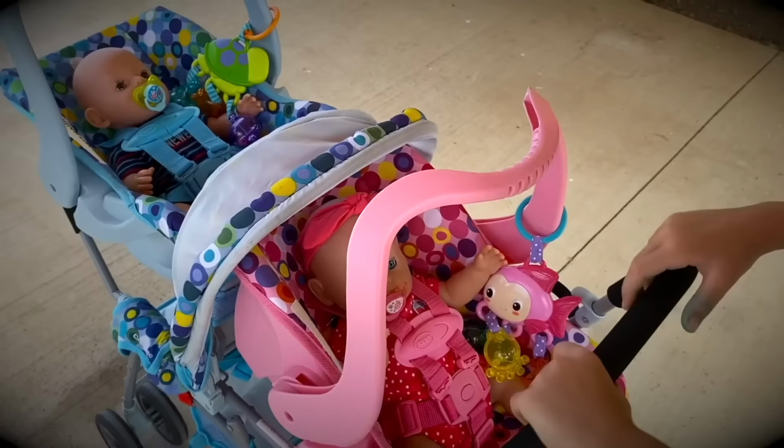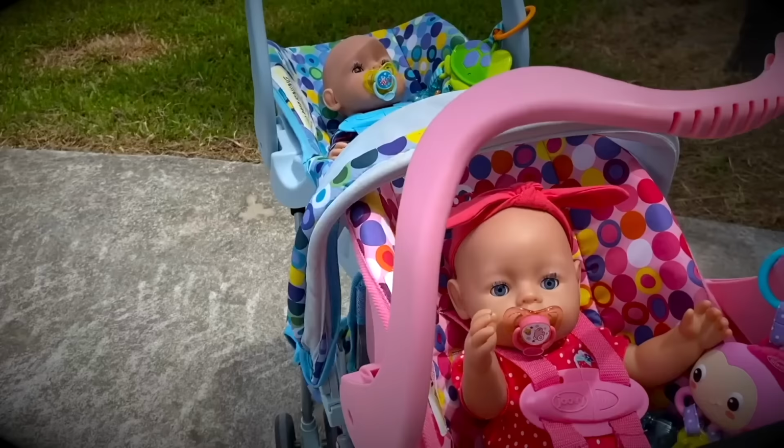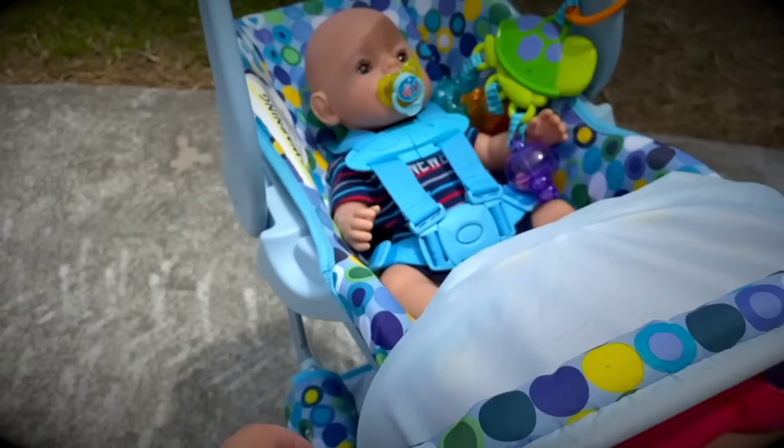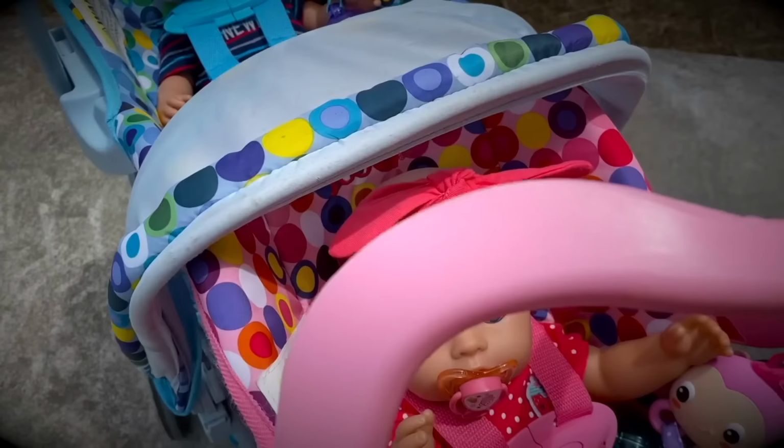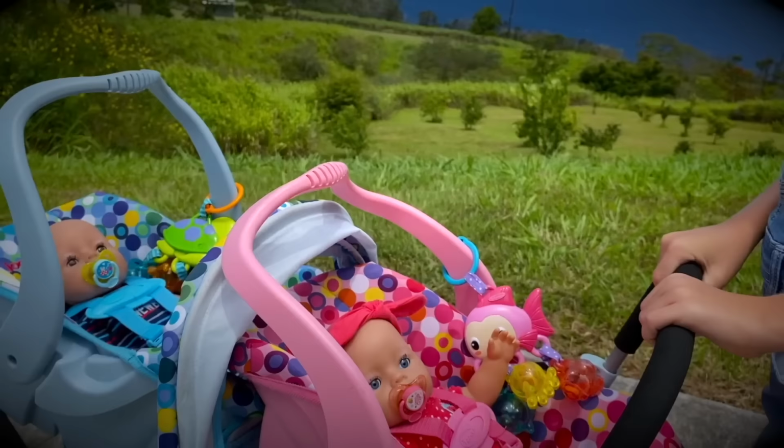Look at the view. Oh, wow. This is a beautiful view. We can stop here a little bit and enjoy it. How are you guys doing? How's baby Emma doing? And how about baby Ethan? Are you guys happy? They look pretty happy, huh? I think they like being outside. Look at that. So beautiful. Well, let's go around the circle a little more.